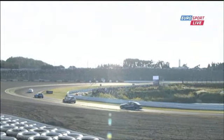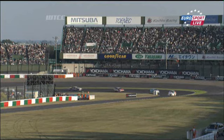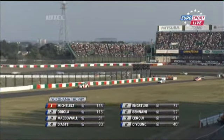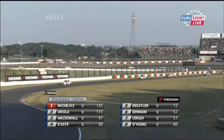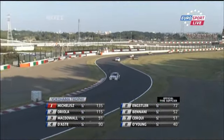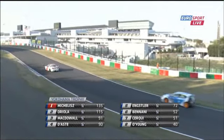So it is Stefano D'Aste from Pepe Oriola, Alexei Dudicalo and Tom Coronel, your front four. Gabriele Tarquini in 5th. Meshti Banani in 6th position, leading our field of 23 starters away. Norbert Mikulits, the Yokohama Independent points leader, starts back down in 14th place. And this is a chance really for Pepe Oriola to close there.